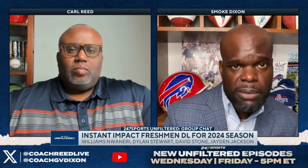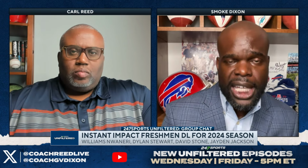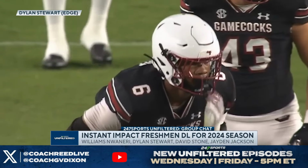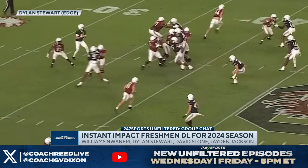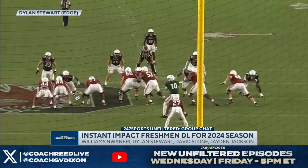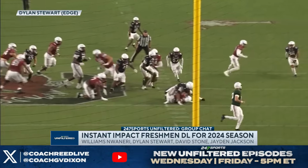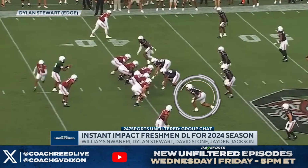And then you cut the film on. You see a big guy that can bend, explode, locate the ball carrier, and go get him. And again, he was in there for spring. Coach, when you watch him in the spring, he looked like this was his second or third year in college football. Just his natural athletic ability and his first step get off and his cat-like quickness. Coach, the most gifted guy out of this entire group.